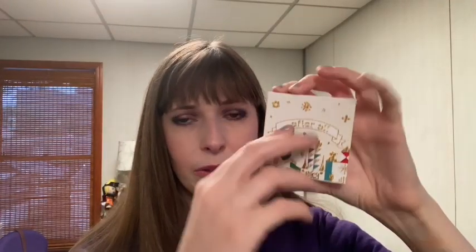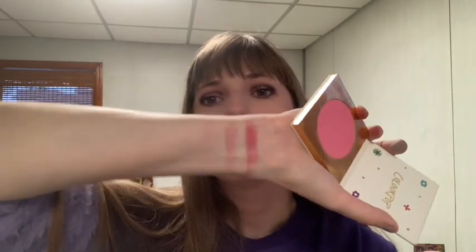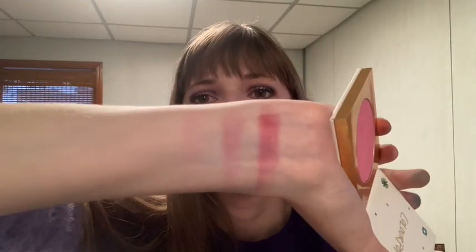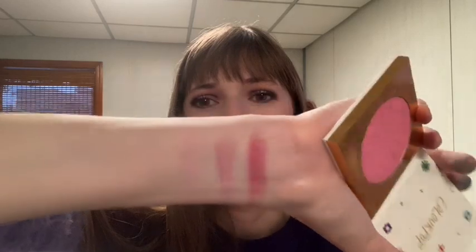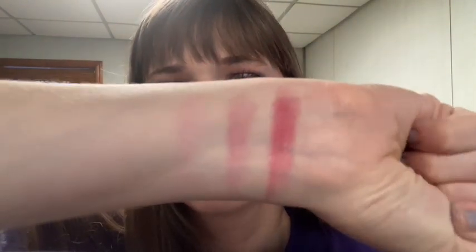And then we have Round the World, which is this bright blush pink. And this one, I just feel like maybe this shade just doesn't look good on me. I don't know, because it's not what I expected. I thought it was going to be brighter, more pastel, fresher, and it's pink. So these are the three of those. All of them can be built up more.